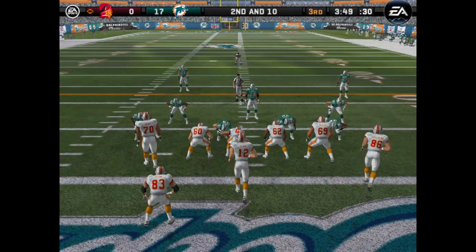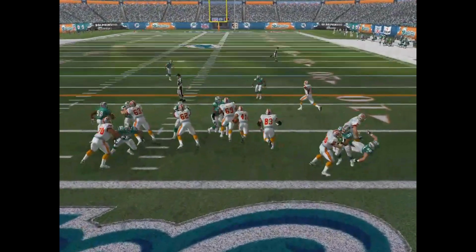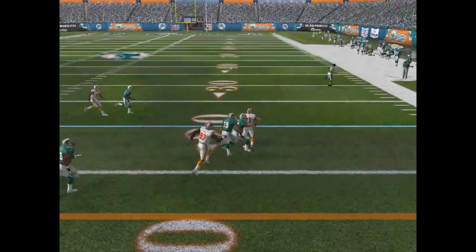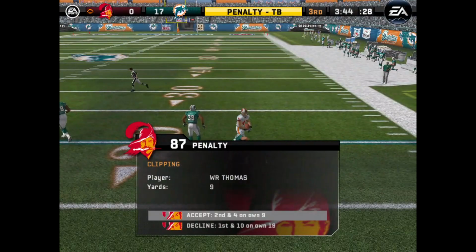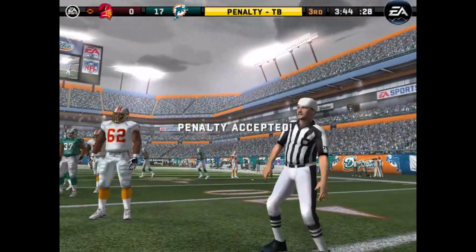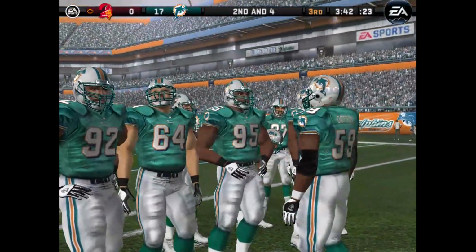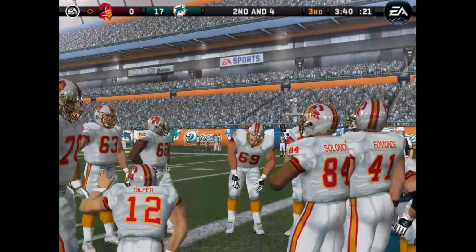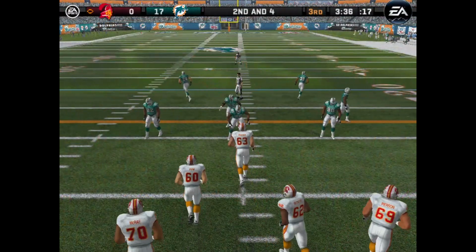All right, let's go. So we're going to take it. And with a counterplay, Johnson is there for the tackle at the 19-yard line. Let's see what the call is here. Looks like it might be clipping. The team has to show discipline and execute properly out there. If they don't, they'll find it's much harder to overcome the other team and get a win.